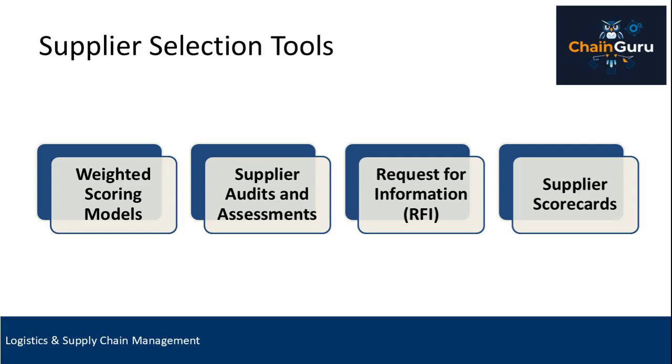First, we have weighted scoring models. This is a method where each selection criterion, like cost, quality, or delivery, is assigned a weight based on its importance. Suppliers are then scored against each criterion, and a total score is calculated. This helps ensure that the decision is not based on gut feeling, but on data and priorities that are aligned with business needs.